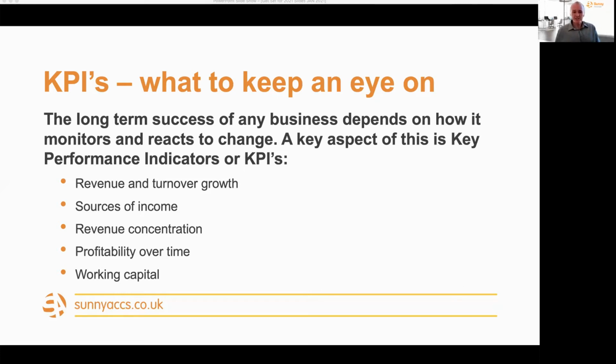Profitability over time. By tracking your expenses and income, you can then compile profit and loss reports that analyse your business performance over a period and may point out lost opportunities or unnecessary expenses. Working capital. Working capital is the cash that helps to fund your day-to-day operating costs. This can be used as a buffer to tide you over when clients are taking forever to pay you, or to capitalise on work that helps your business grow.